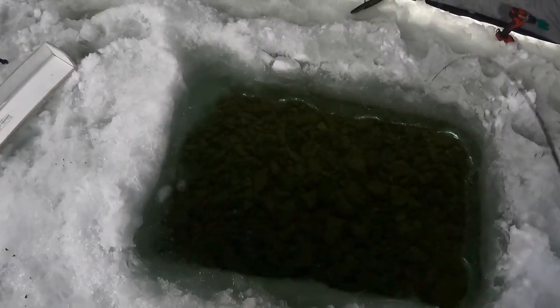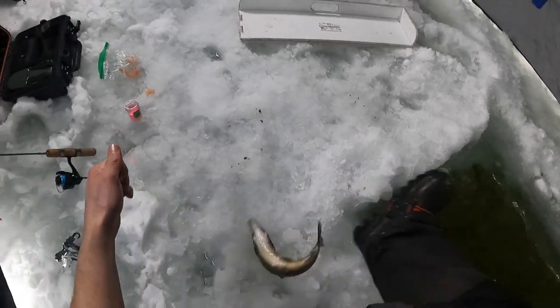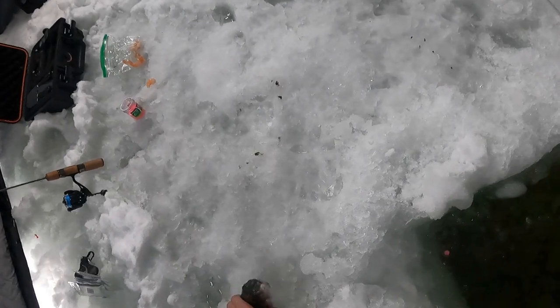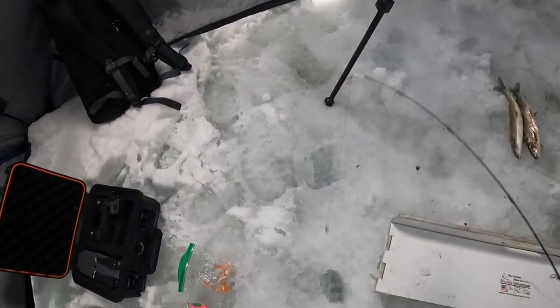Oh, there's a better one. Wow, he just gulped that. There, that's a better one, guys. Look at that one. There's a thick one. There's some big ones in here, I know it.